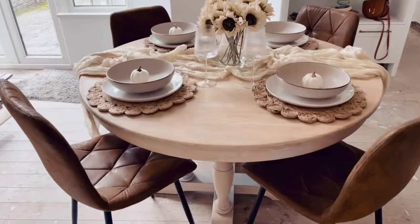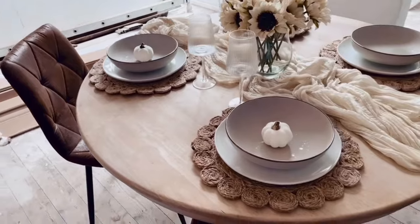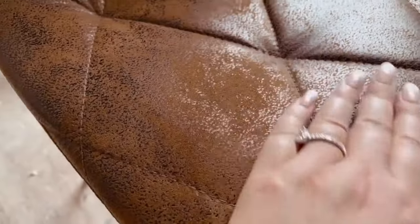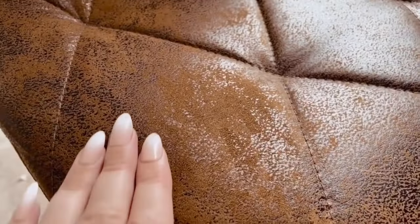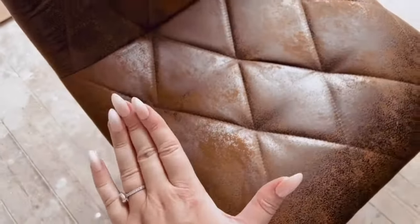So here they are, guys, in all of their vintage glory. Okay, let me give you guys a close-up of these. How stunning. They've got this quilted padded design. I just love the color. It's almost like a brown faux suede, and then it's got this mottled vintage effect with a little bit of rust in there, which I just love. It's very in keeping with my style. I just love them. They look super comfy.